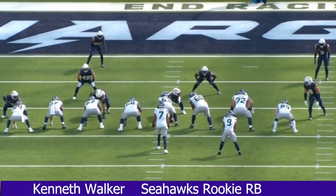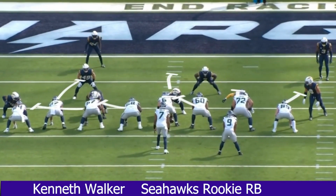You're going to get a little inside zone going. Those are your blocking assignments. You're going to get a double on the nose and both of them combo into the mic. Then you should get a double on the 4-eye doubling up to Drew Tranquil. But what's going to happen is instead of you getting this double right here, you're going to get a kick out and the tight end's going to go straight up to Tranquil.